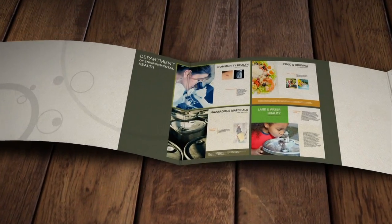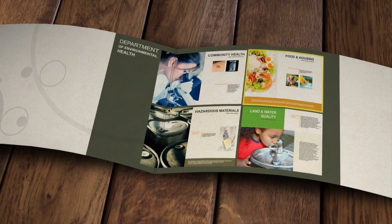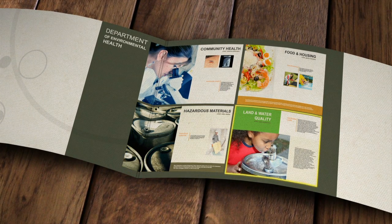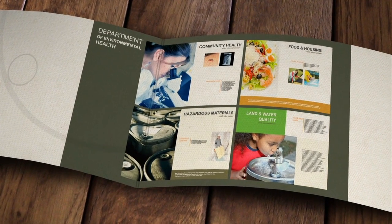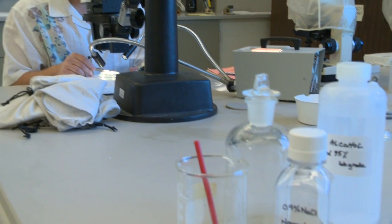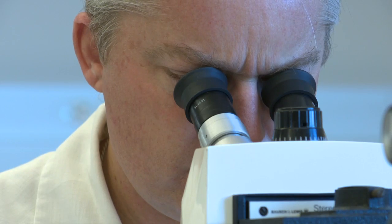County environmental health is divided into 4 divisions: community health, food and housing, hazardous materials or hazmat, and land and water quality. First up is community health. They look at everything from landfills to mosquito larvae. The Community Health Division is made up of 5 unique programs.